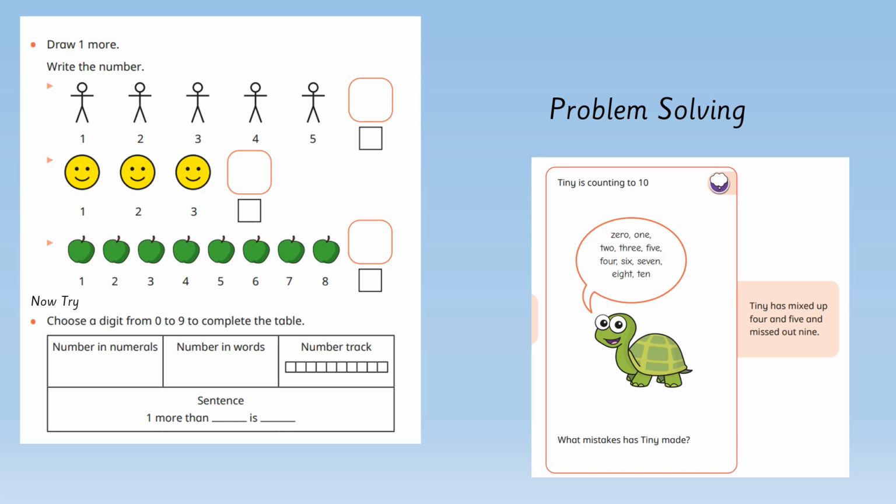To now try and write the number in numerals, what we call the number shape, a number in words, on a number track, and then within a sentence. So it's just to structure that learning with that extra step. And here's an example of a problem solving question.